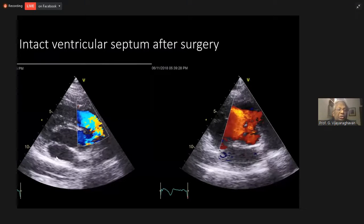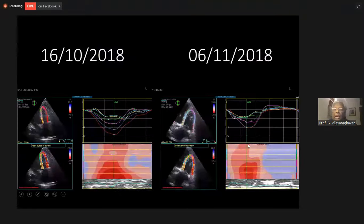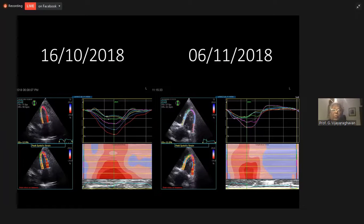In a month's time, you saw the remarkable decrease of LV strain pre-op, minus 7.2. Postoperatively, it increased to minus 11.2. Remarkable recovery of the left ventricle. Recovery of the left ventricle in about 2.5 weeks' time indicated that the left ventricle is far better by relieving the shunt. At the same time, look at the right ventricle.